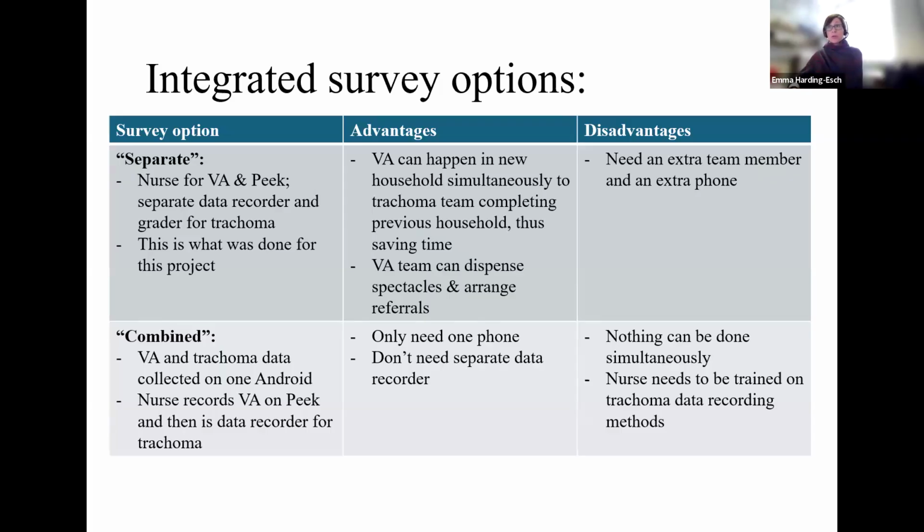Another integrated approach is what we've called combined, where there is a single data recorder for both VA and trachoma. So this means that nothing can be done simultaneously, so the fieldwork would go slower, and the data recorder needs to be trained on both trachoma and VA data collection, so the training will take longer, but it does mean that there's no need for an extra team member or for an extra phone.